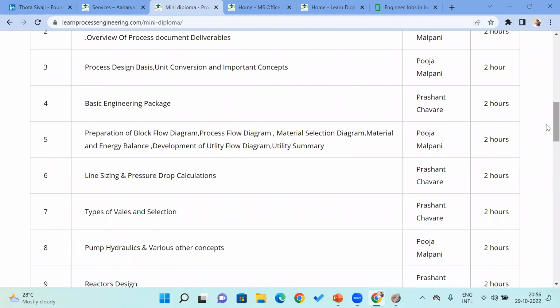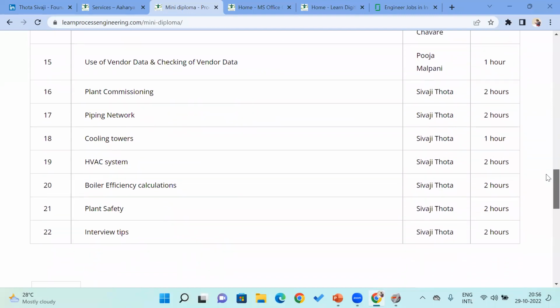We especially concentrate on 10 hours of training on PFD and P&ID. Like this, you can learn everything. What are the important concepts that are there in an MNC's job profile? Every concept is available here. You can learn about each and everything by using a mini diploma in process engineering. For example, here you can see there are boiler efficiency calculations.